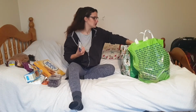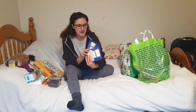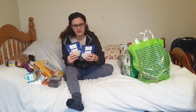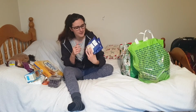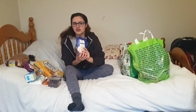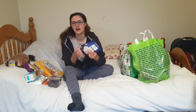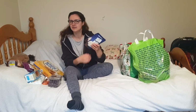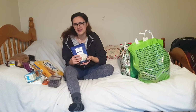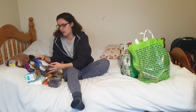We also bought 2 packets of long grain rice. This was my boyfriend who bought these. As I've said before, I do prefer to use brown rice, but white rice takes a little bit less to cook, and obviously because these are sachets, they take no time at all. So if you're looking for a quick meal, and things like basmati rice take literally like 40 minutes, then these are a really good alternative, although it is a lot of packaging.